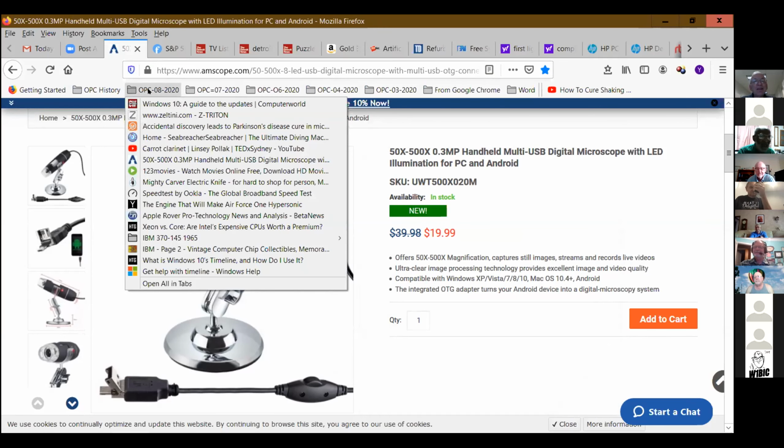Well, Don, you've helped me, Scott, because I bought one of those from someplace years ago, and I never could get it to work with the software that came on the little mini disc that came with it. Yep, that's what I had. So I'm gonna drag mine out and see if I can get it to run under Windows 10.